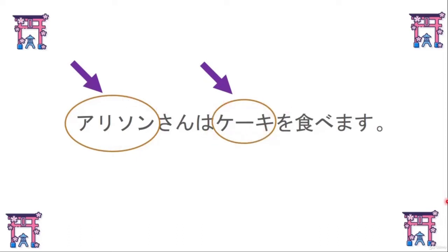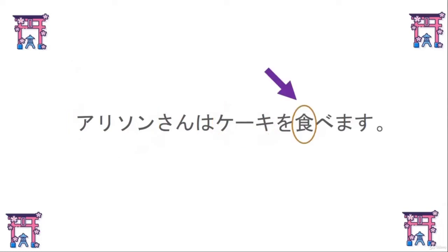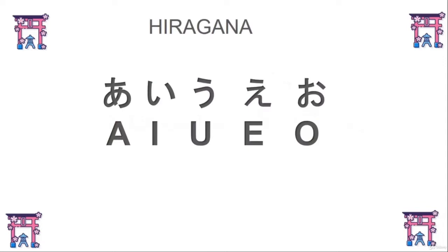Very good. And last one, kanji. We use it to express a concept or a word. So this is to eat, okay? But if we write down only kanji, we will not know if this is present tense, past tense, what is happening. That's why we need grammatical endings to conjugate the verbs, and we will write that in hiragana. Very good. So now, let's start learning our first writing script, hiragana.